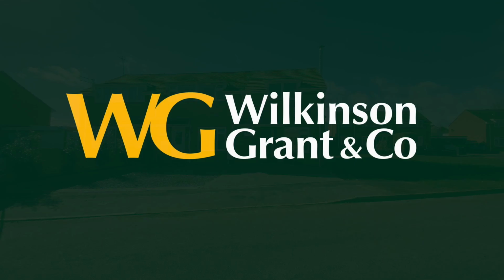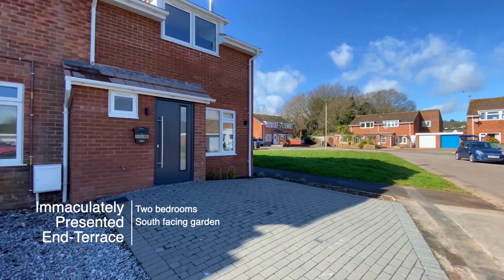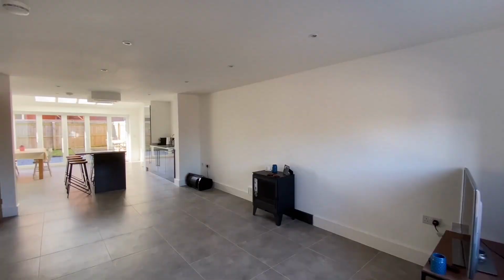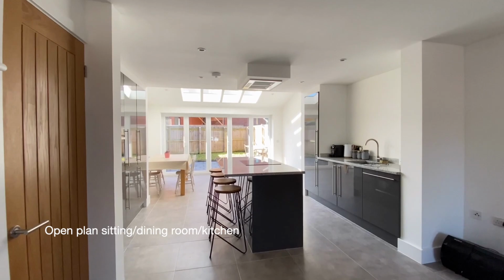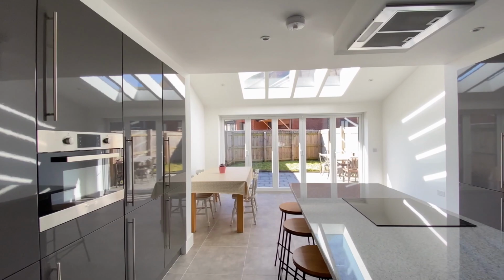To number 4A Hooker Close in Budleigh Salterton, an immaculately presented two double bedroom end terrace house with lovely bright open plan living and off street parking. The house is flooded with natural light and is configured for open plan living with underfloor heating on the ground floor and a wood burner in the living area.